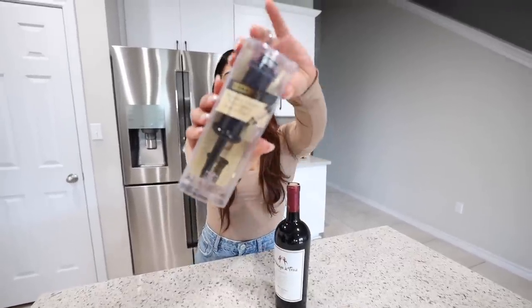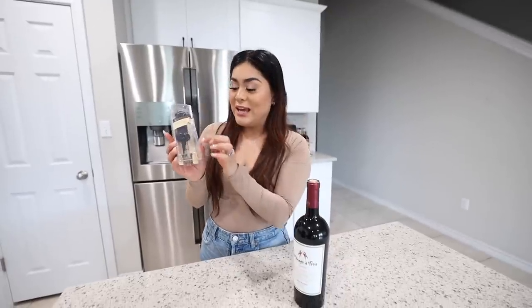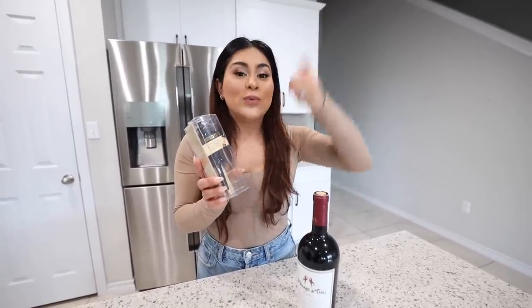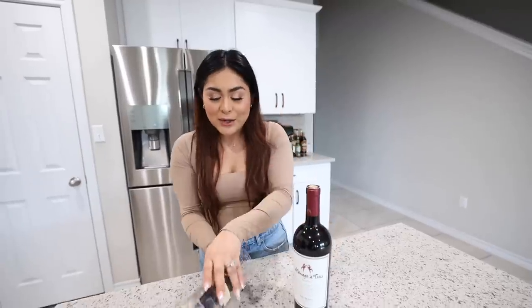For the next product, we have the Cork Pop. Now, this is the fastest and easiest way to open a bottle of wine. So how this works is you take off the cap. It has a needle. You put the needle in the center of the cork. Then you press it down. It has compressed air. So that is why it's supposed to be the fastest and easiest way to open a bottle of wine. So we're gonna put it to the test and see if it really is fast and easy.